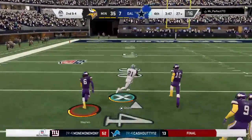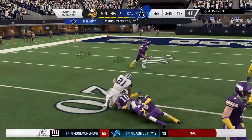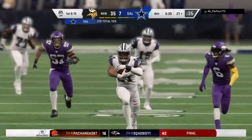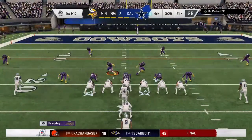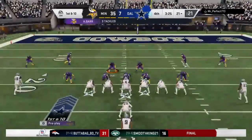Ezekiel Elliott going to take it the distance. And he finally goes down, but not before reaching the 21. A big run that time by Elliott. Give him 52 yards on the ground. So barely time to catch our breath.